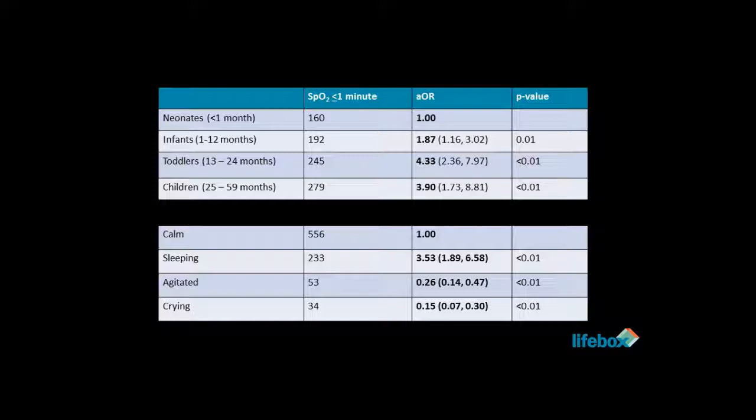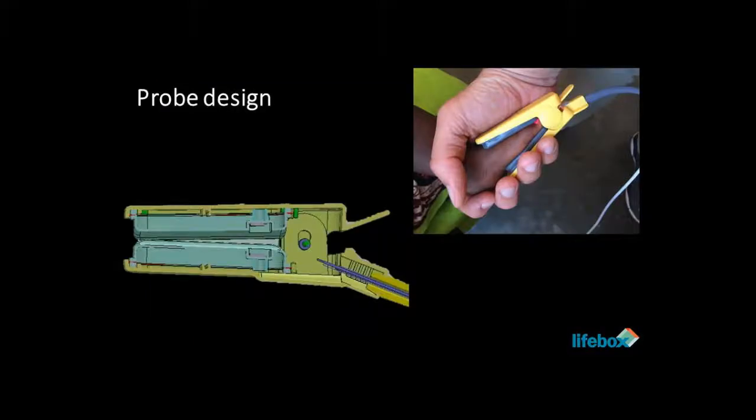We also looked at the condition of the child to see whether that had an influence on whether it was easy to get a reading, and found that, again, it was more challenging to get a reading when there was any sign of movement, whether the child was agitated, crying, and that was far more challenging to get a reading on those children. And that just highlights, I think, the areas that we need to focus on if we're going to make this a really, really good bit of kit for low resource settings. So movement and particularly very, very young children.